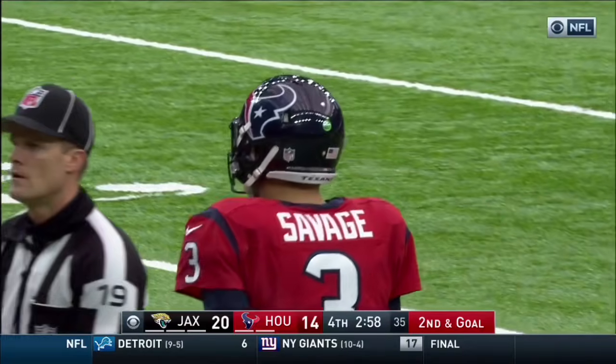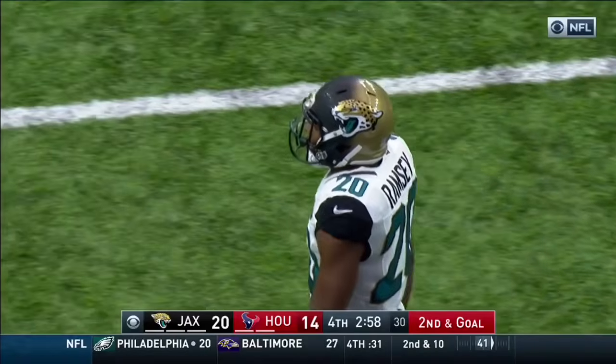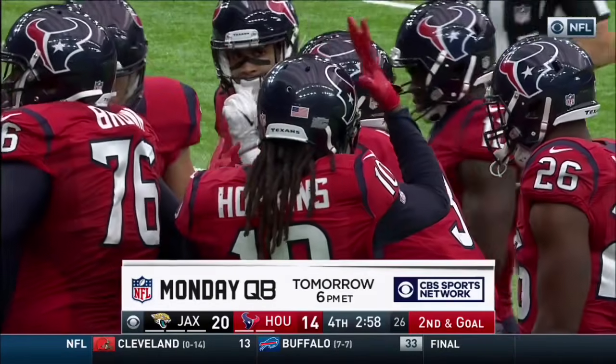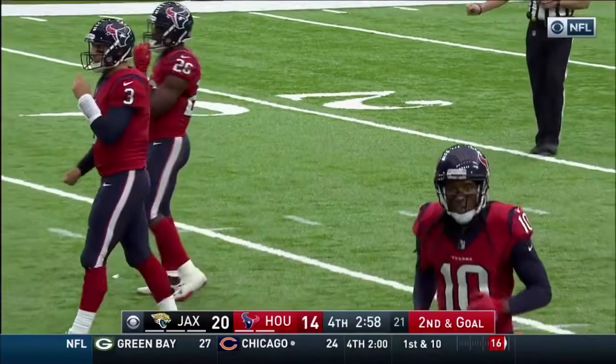I just don't like it. I think they've got to take another tack against this defense with Ramsey on the field. I know Hopkins is your go-to guy, but you've got to make a play someplace else. Yeah, you put him in the slot or put him in motion to soften the coverage on him, and maybe you've got a chance.